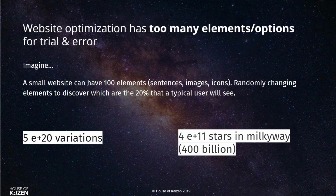However, the number of variations you would have to test if you just do it randomly is 5e+20. So for those who are not familiar with this type of numbers, 4e+11, that's 11 zeros behind a 4. That's the number of stars in our Milky Way. So that's already 400 billion, so we add 9 zeros to that. So even with the most wonderful traffic, you will not be able to test that purely based on trial and error.